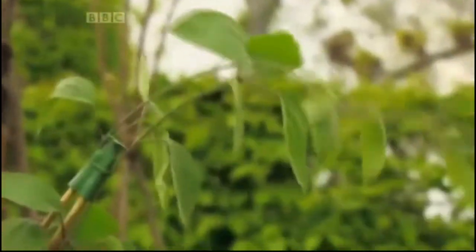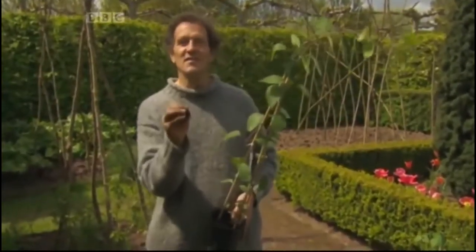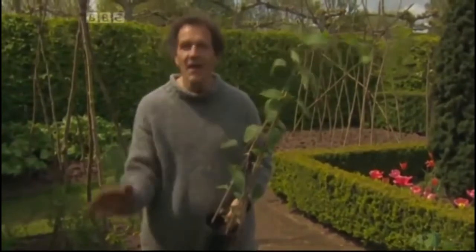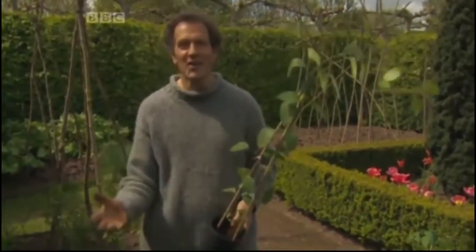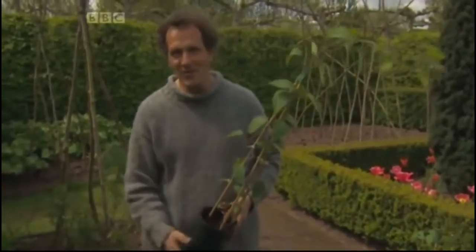Now, I'm really confident that these will be smothered in flower from July onwards. But if you want to see flower right now, none are better than magnolias. What a year it's been for them. And Carol has been to a garden with a fabulous collection.